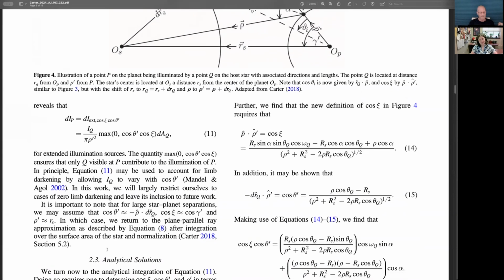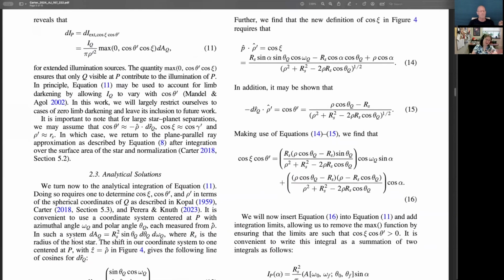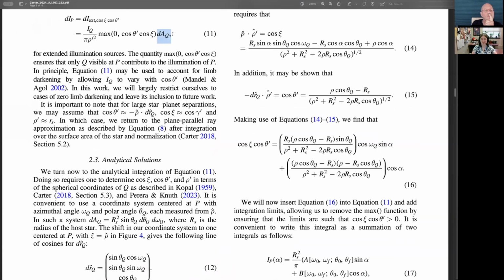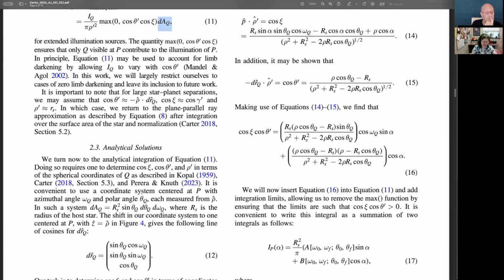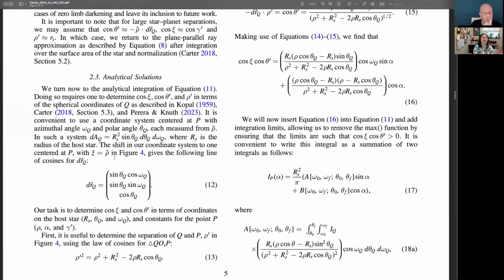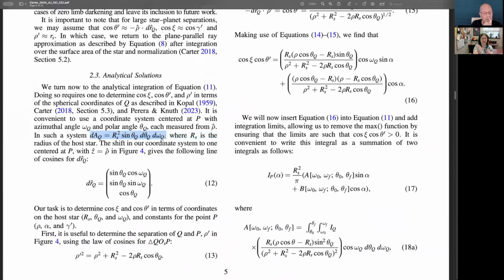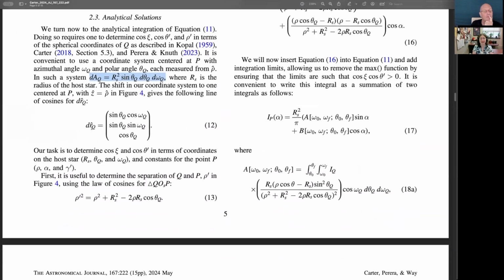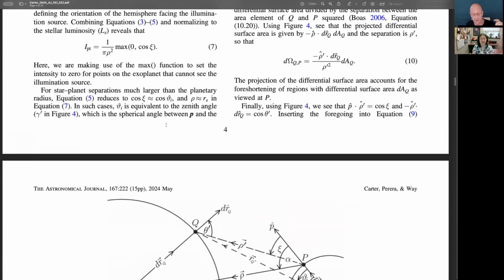So equation 11 is our root equation going throughout the rest of the paper. And now we start thinking, how do we solve it? Analytically, we need a way to write dA in terms of the variables on the host star. So we need to know the coordinates of the parts of the host star, and that's equation 12. That's the difference, drq, from the center of the star to each of the q's. We mostly just care about their direction, because we know they're always going to be a distance capital RS from that center, because we're dealing with spherical stars.